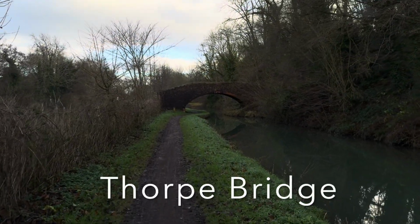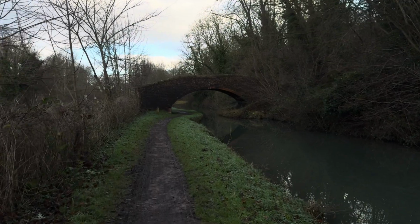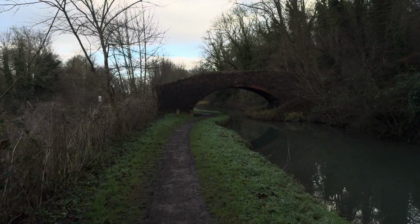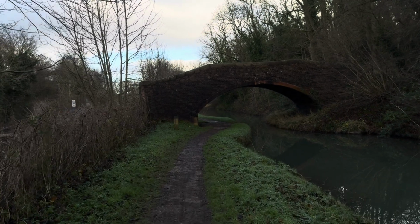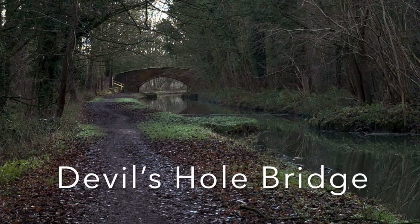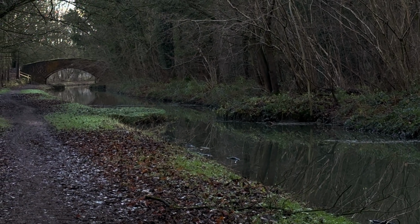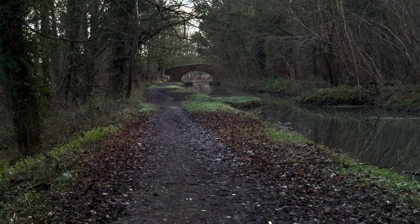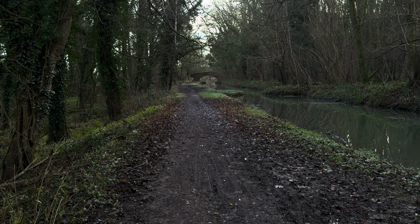So I'm about a kilometre in now. We're approaching Thorpe Bridge, one of the original bridges over the canal. There's only a few. There was one at Kiveton Park. And here we have a level crossing as well. And bridge number 32. Ahead we can see Devil's Hole Bridge and another flood barrier. But what I was interested in here is you can see how the canal's been built up. So the left hand side falls away, so they built this up, probably with the spoil from the canal.